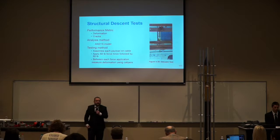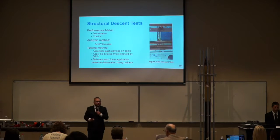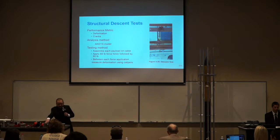To validate the requirement of withstanding the tensile force in the shock cord, we did the structural descent test. We did one test on each of the structures: the electronics bay, the circular payload structure, and the octagonal payload structure.